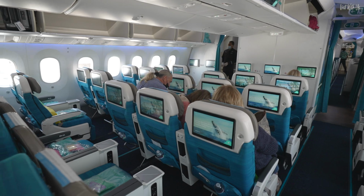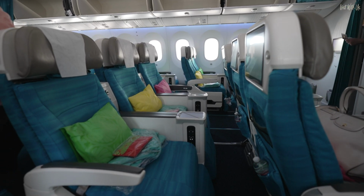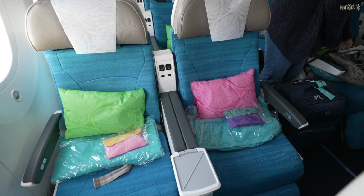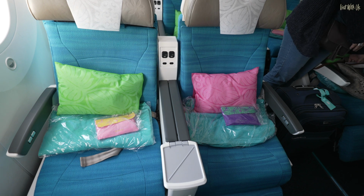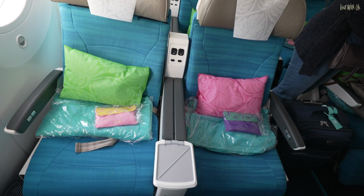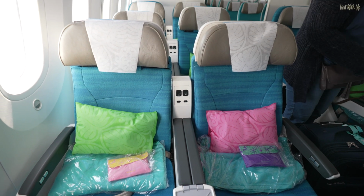What strikes you immediately about the cabin of this aircraft is the splashes of bright colour, with everything around you sporting vibrant shades and vivid tones that cannot fail to put a smile on your face. This is a happy place right from the moment you step aboard, and it puts you immediately in the mood for your upcoming Polynesian adventure.